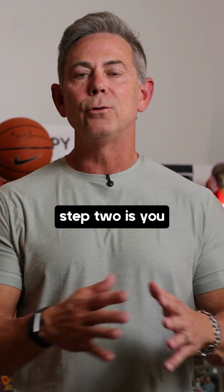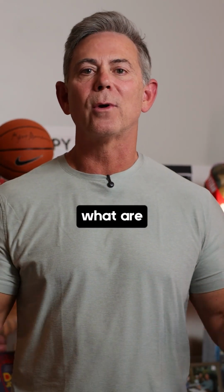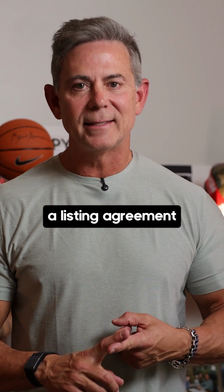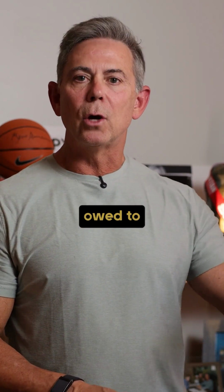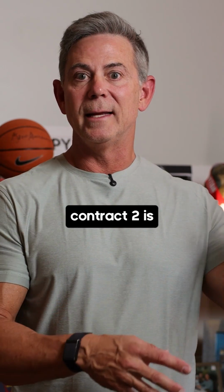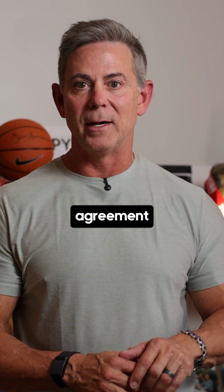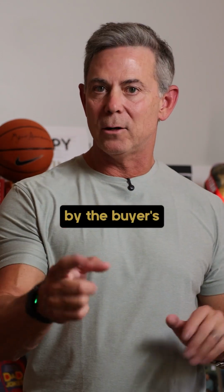Step 2 is you go through the 3 contracts that are part of every single transaction. What are they? Well, every single transaction has a listing agreement. The listing agreement simply spells out, here are the duties owed to the seller by the listing agent. Contract 2 is the buyer representation agreement. That simply spells out all the duties that are owed to the buyer by the buyer's representative.